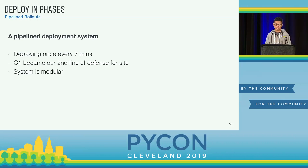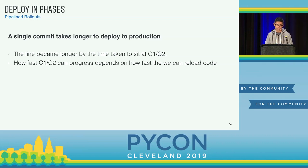C1 became our second line of defense for the site. And the system is modular. But it is still a fact that a single commit takes longer to deploy to production. The line became longer by the time taken to sit at C1 and C2. And how fast C1 and C2 can progress depends on how fast we can reload code.